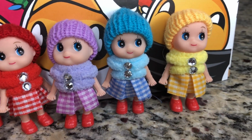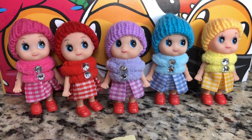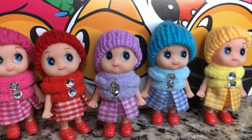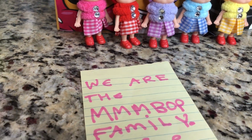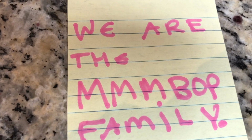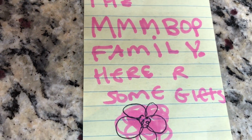Who are these five beautiful little girls? They're dressed up in matching outfits. They're so cute. It looks like they brought a note. Let's see what they have to say. We are the MMMBOP family. Here are some gifts.